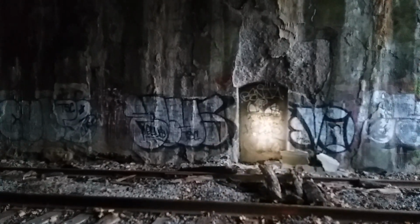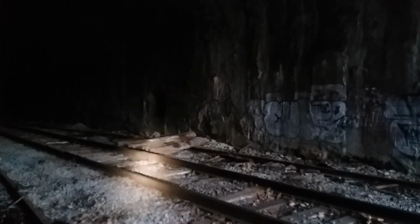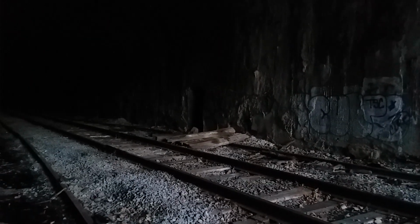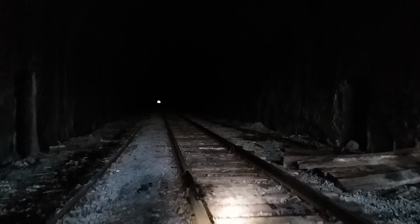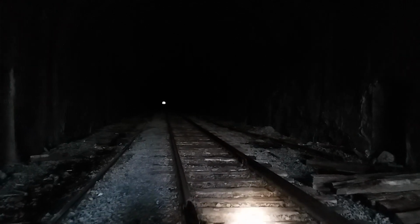But see, there's one of those caverns there, and if you look slowly over to here, there's another one there, and it goes all the way through. Just like that. Pretty neat. It's a good idea. Now, this track, I'm not sure, I guess it was redone. It was made to one track in 1939.